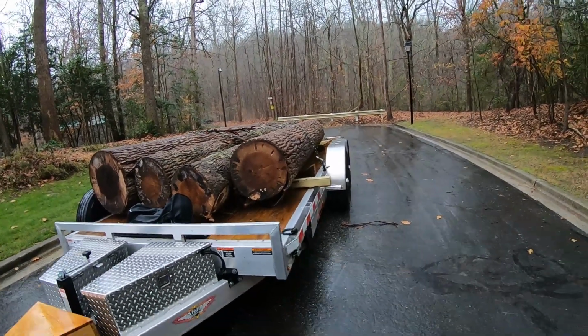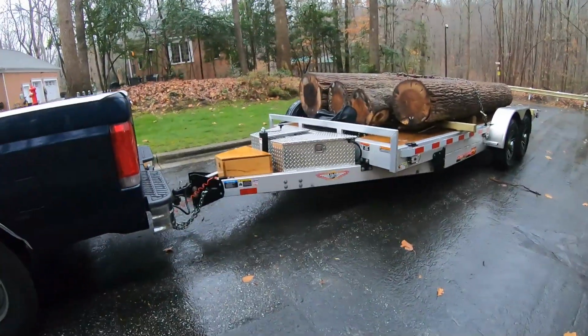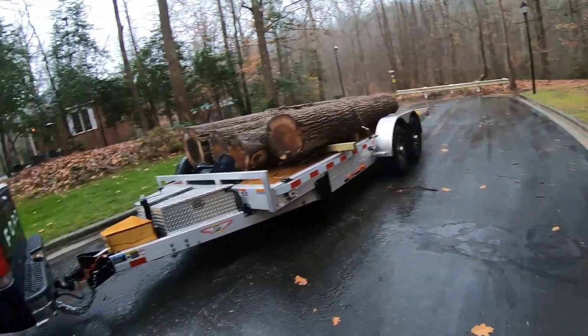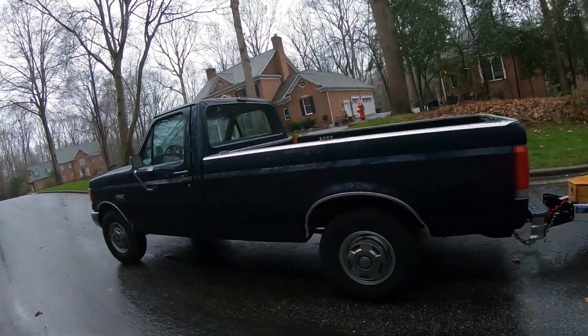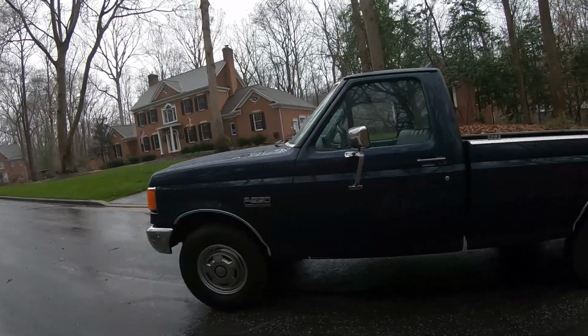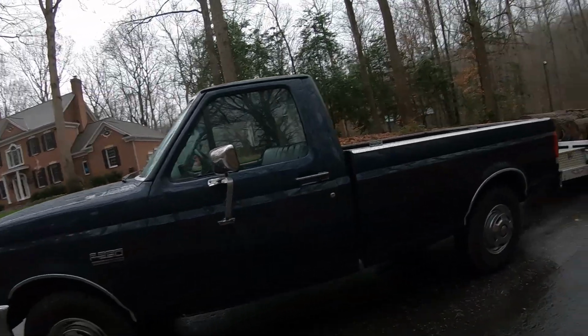So we'll take Old Blue. We've got them loaded up on a trailer. I think everything's hooked up well. Got my chocks out. We'll get Blue fired up and hit the road and bring these off to the sawmill. And life will be good. So let's get rocking.